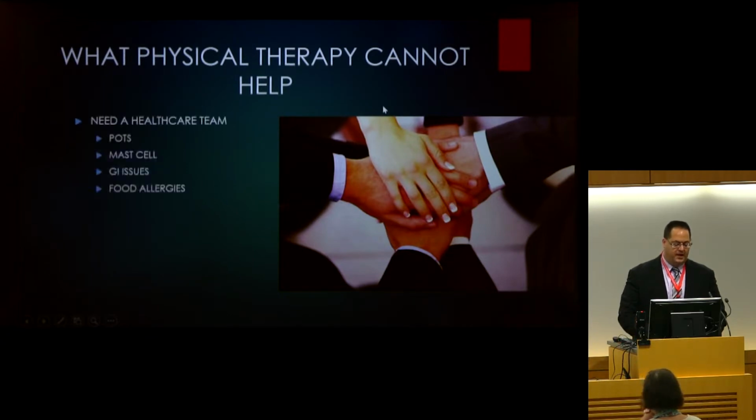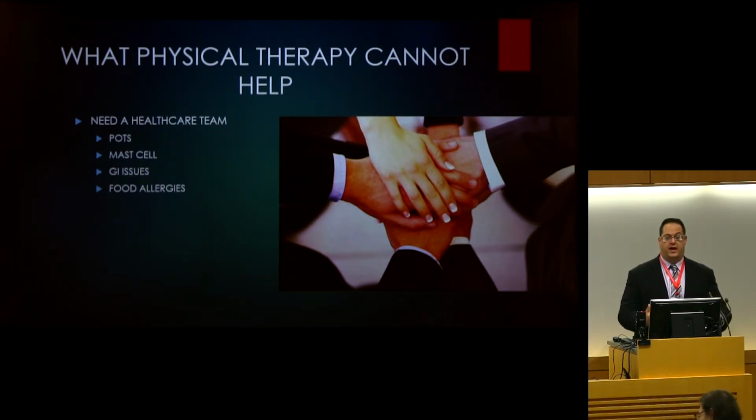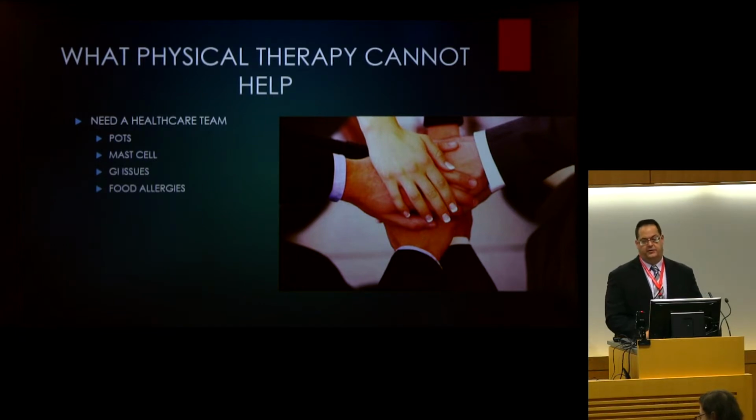What physical therapy cannot help, and this is what I basically tell everybody, is why I need a healthcare team on my side. And fortunately in Rhode Island we have a great healthcare team. Things like POTS, mast cell, GI issues, food allergies. For me as a physical therapist, if these are not being treated, it'll cause global inflammation throughout the body, which will make it much more difficult for my patients to actually get stronger.